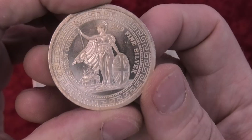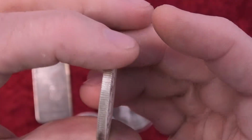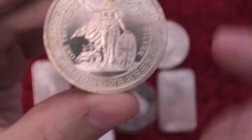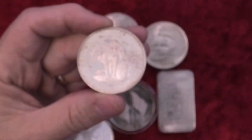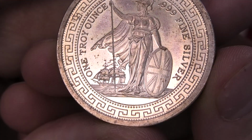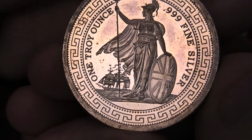So I'm not sure what the heck this thing is. There's no serial number around the reeded edge. There's no blank spot for the serial number. But the detail on this thing is really killer. Check out the ship in the background. Let me see if I can zoom in and make it look clear. The ship in the background is super detailed.